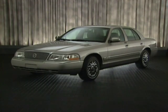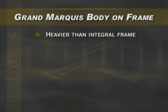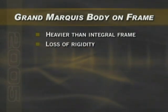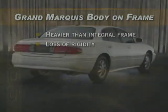That separate frame is how the Grand Marquis is structured. This design is referred to as body-on-frame. It's heavier than the integral frame design of the LeSabre. Also, when it comes time to decrease vehicle weight to improve fuel economy, the frame is often a target area. But in this configuration, lightening the frame can cause an overall reduction in strength and a loss of rigidity. This can have a detrimental effect on ride and handling.